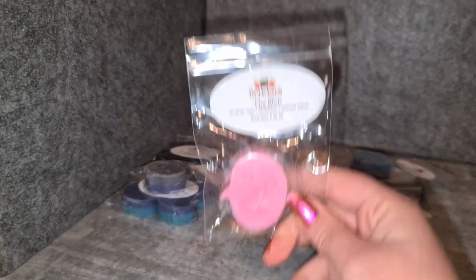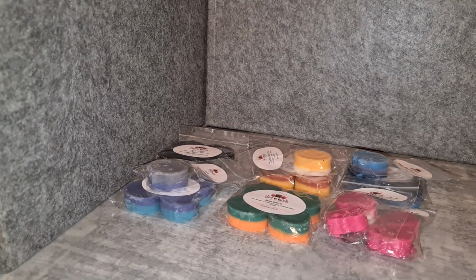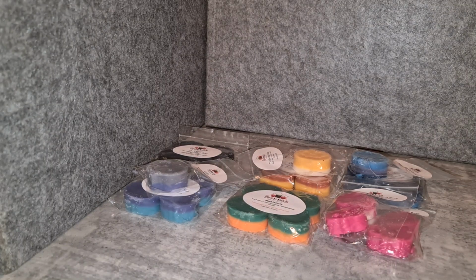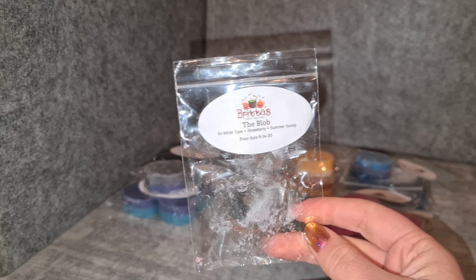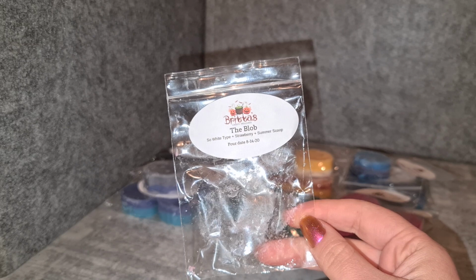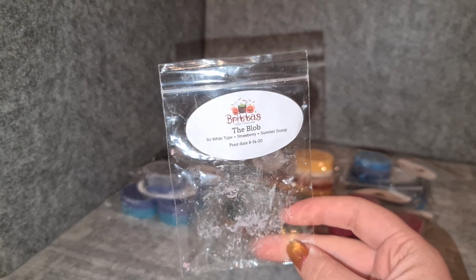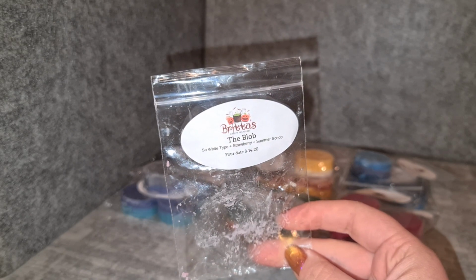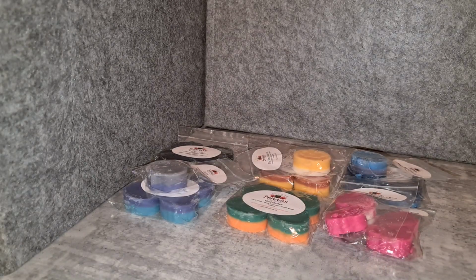So I've got the Blob, which is So White Type, Strawberry, and Summer Scoop. So a summery kind of scent. Most of this is fall, autumn stuff, so this isn't too bad. It's definitely got that appley So White scent. To me, So White is like a pink lady kind of sophisticated apple perfume. I definitely get that ice cream vibe and a bit of strawberry. I'm not sure if they blend together amazingly well, but they're okay. It's not terrible.